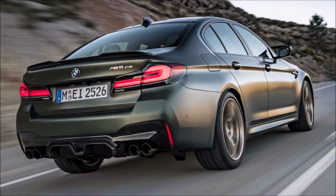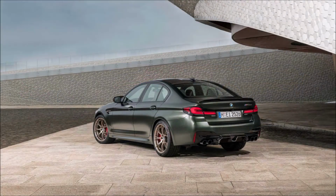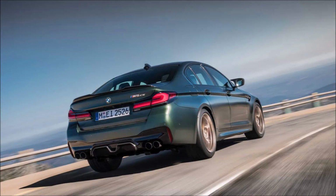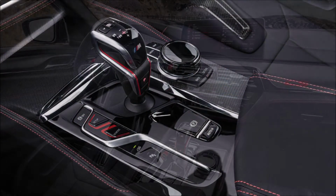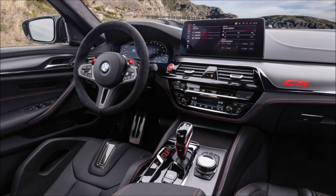Now, thanks to these and other changes, the model weighs 230 pounds, 104 kilograms, less than the M5 Competition. Now, on the styling, the car is distinguished by a gold bronze grille with matching 20-inch wheels, and the latter are backed up by a carbon ceramic braking system, which features red and gold calipers.